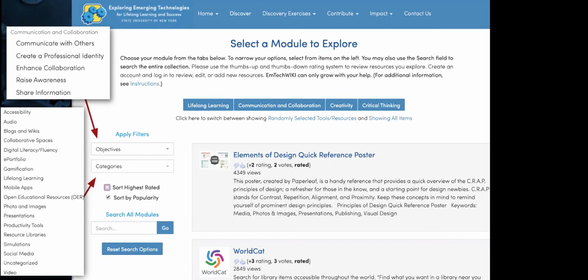So if you are in the communication and collaboration module, it will automatically take that database of technology tools and start limiting them. So I think we have close to 400 tools in the system right now. If you go in through the second module, it will limit them to the tools that are relevant to enhance communication and collaboration. The next thing you can do is limit that collection even further. You can find under the objectives menu, under apply filters, you will find a number of objectives that relate to that topic, and you can determine if you wish to create a professional identity. You can choose that as a filter. It will narrow down your selection even further. If you are looking to share information, it will also limit that collection.